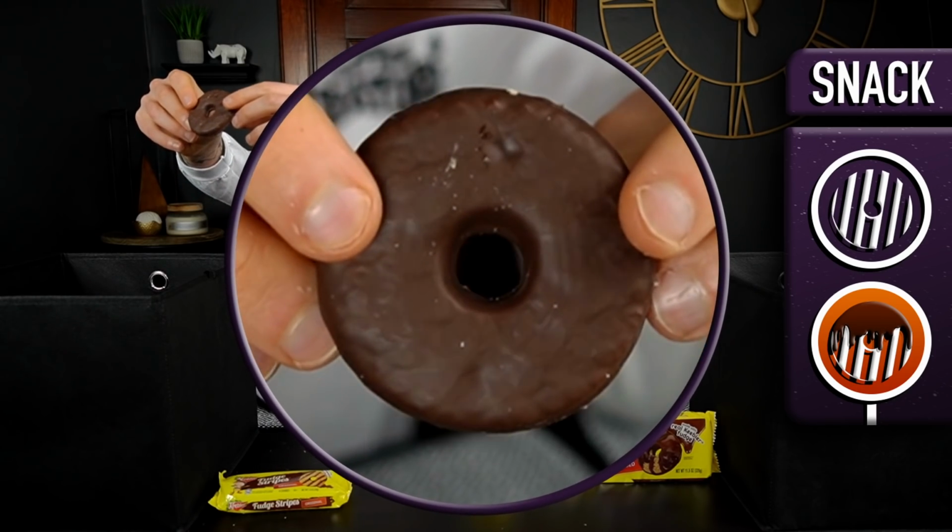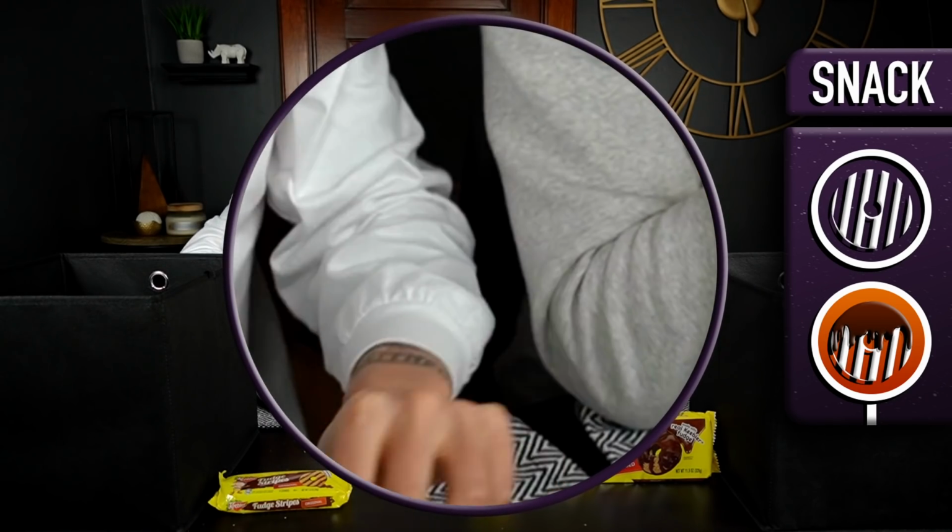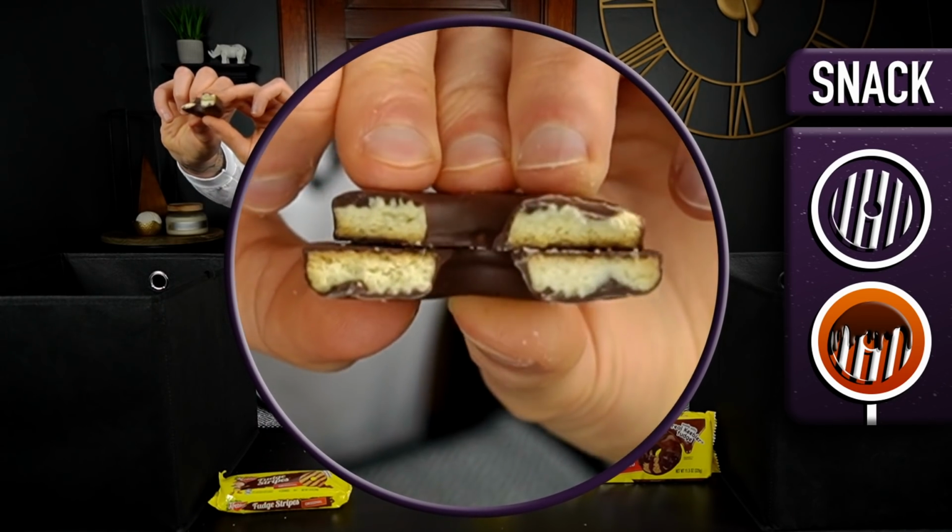Here's the whole one. And I'll show you the inside. You can see how much fudge is on this thing. I like that. I feel this way about this so far as you felt about the Quaker. I don't think it needs any more. Let's have a few more. Okay.